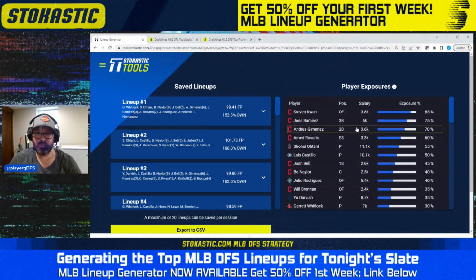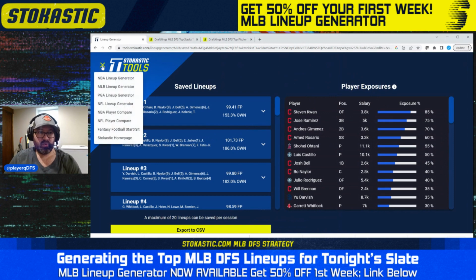If I get this kind of exposure, I'm probably going to go back, get rid of some of these Guardian stacks, maybe try to go find some contrarian lineups because I don't think I want to have this level of exposure to the Guardians. But again, it's a matter of personal preference. You certainly could. You're just taking on a bigger risk if you're going to have that much exposure to just one team. All right, let's take a look at some FanDuel lineups as well.